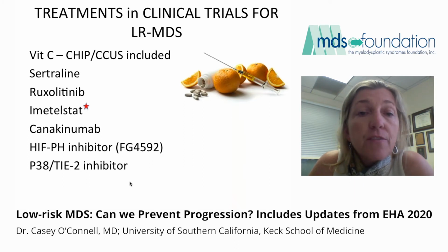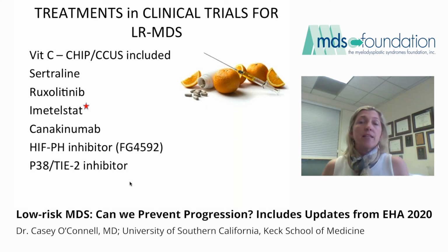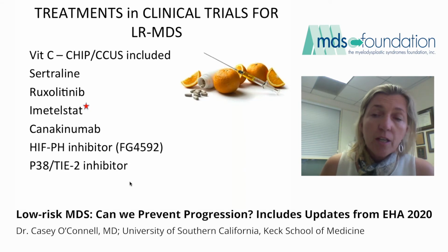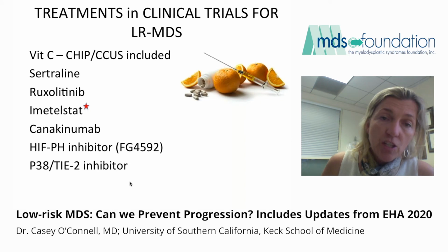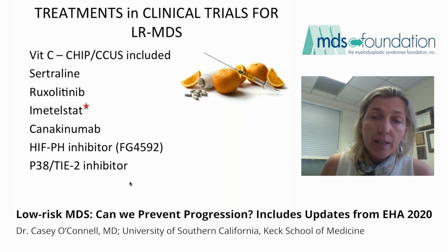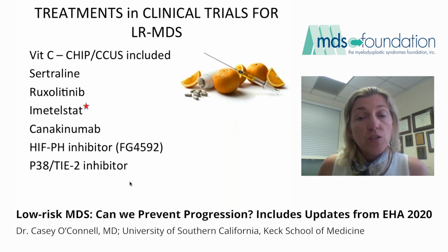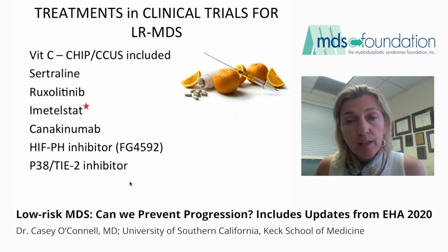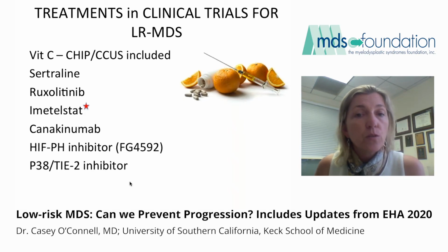The first is vitamin C. We actually have a trial of vitamin C versus placebo for patients with low-risk MDS, but we also include patients with clonal cytopenias in this trial. What that means is patients who carry a mutation, like I showed you before with CHIP, and who also have one low blood cell count. We then call them not just CHIP, but CCUS, clonal cytopenia of undetermined significance.